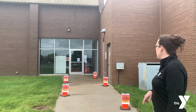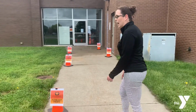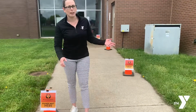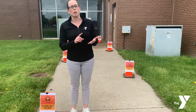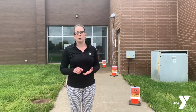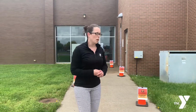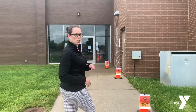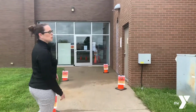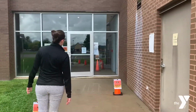As you guys are lining up to come in, we do have cones we're going to ask you to stand behind, and we will be checking everyone in to make sure we have you on our reservation form, and then also to check you in as a member so we have a record that you were here. And then once we're all done with that, we'll show you where to go. So you'll just take your turn to each cone. We will have this door propped open for you so that you don't have to touch any door handles on your way in.